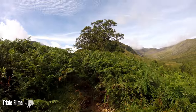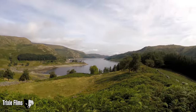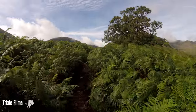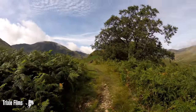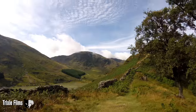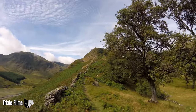Start to climb. It's like being in the jungle here. All these ferns. It gets even steeper in a minute. But hey, no problem. Yeah, there we go. Thought it did.